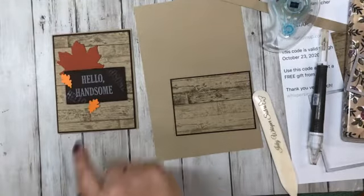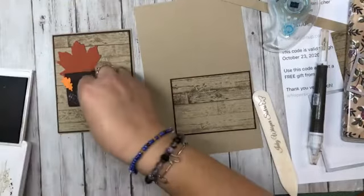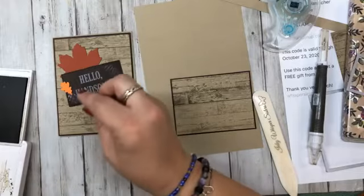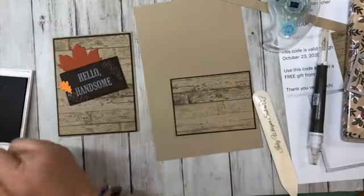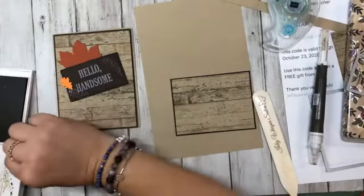I do wish I had my sponge, though, because those oranges are a little orangey. What do you think, Brody?